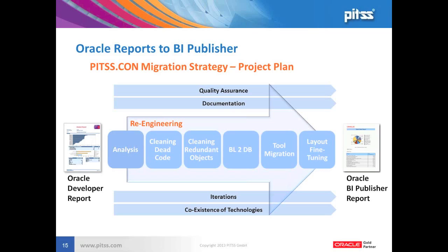After this moment, the real migration process starts, and here you can search for some tools that exist on the market, like the Oracle Migration Assistant, or you can implement this manually. In this step, we have to create the data models, the layout templates, and the database package, XSL code and Java classes agreed in the analysis steps, for example, in the cleaning of redundant objects and BL to DB. This means, like I said, the information that we collect in these two phases is important for the real design phase.